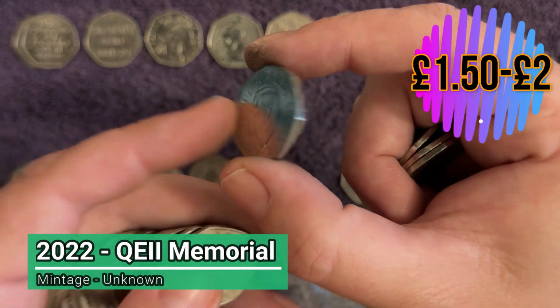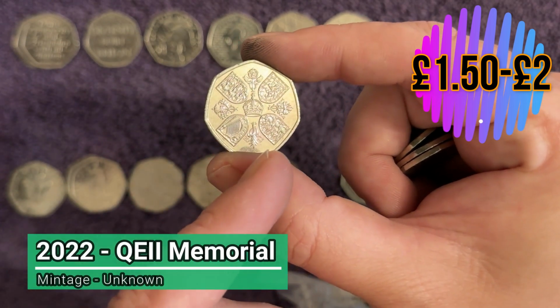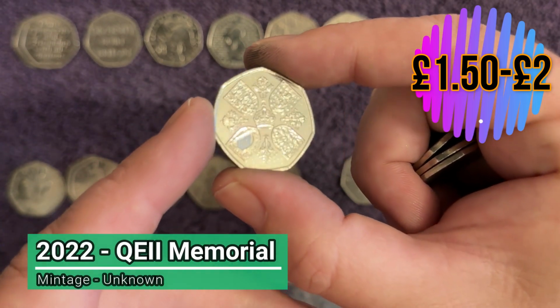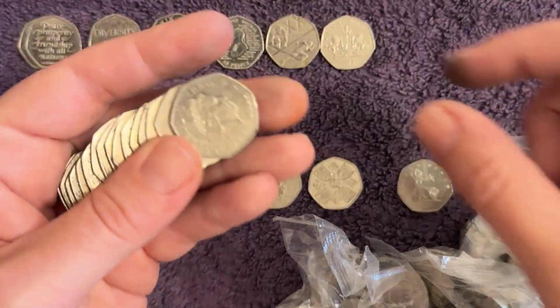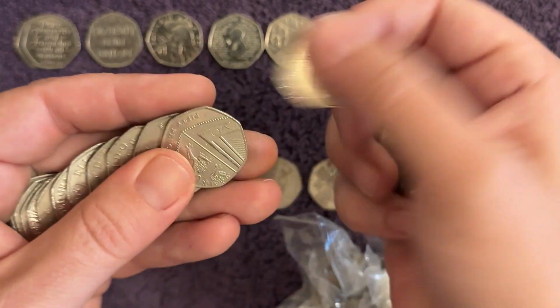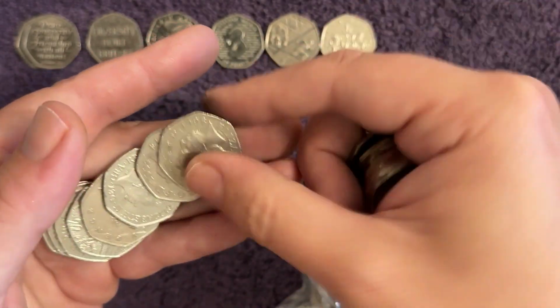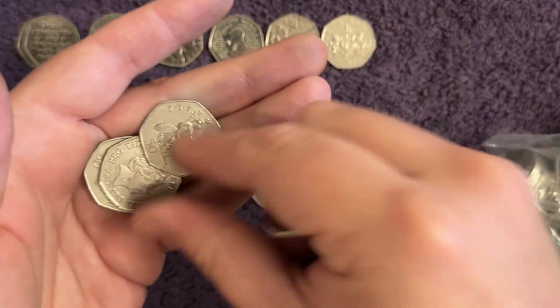King Charles III on the obverse. Does have a date on it. Many people seem to miss it, but it does say 2022 down here. Lovely stuff. We'll keep that for sure. I'm sure they're going for a bit more than face value. Until we get confirmed vintage figures, why not just keep them? As long as they're not going to bankrupt me by having hundreds of the things.